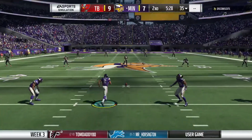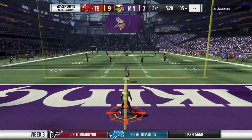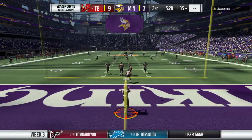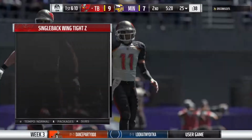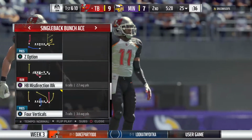Forbath out to kick this one away. No return on this one as the fair catch is signaled for and taken. Now the Buccaneer offense gets set to take over.